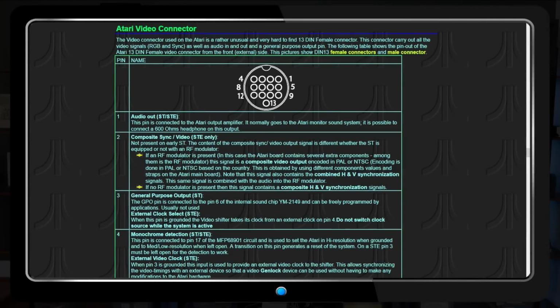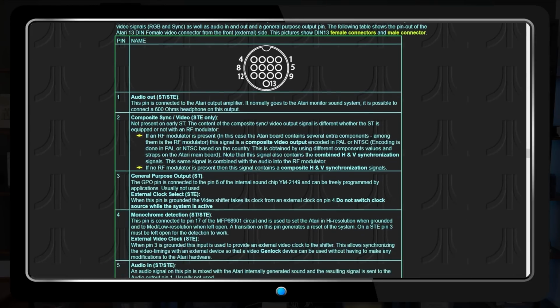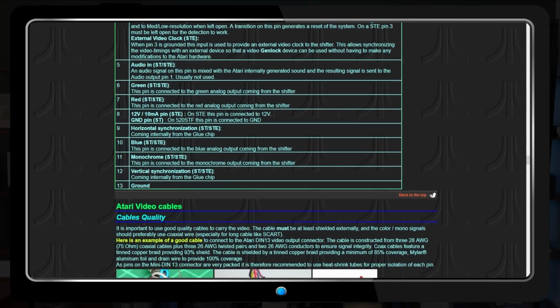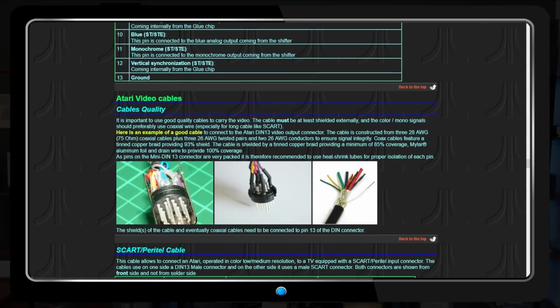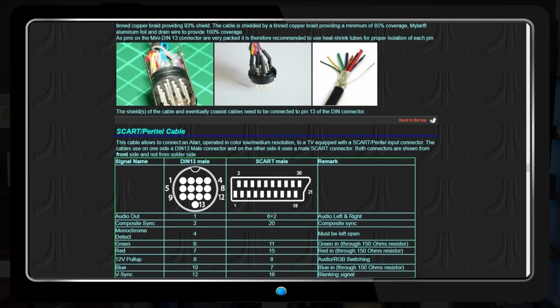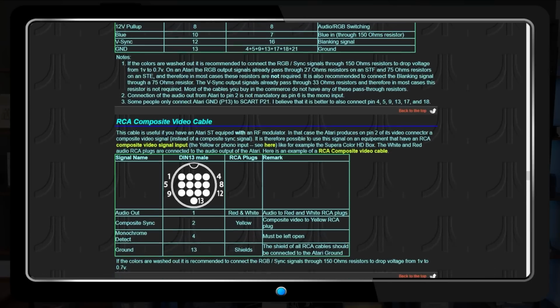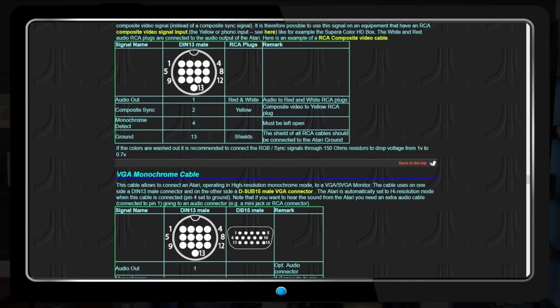The ST's 13-pin DIN port carries 15 kHz RGB with horizontal and vertical sync signals, as well as the system's audio output. It also has pins for 35.7 kHz monochrome video. The port may carry composite sync, general purpose output, audio in, composite video, and/or 12 volts depending on whether an RF modulator is present or the system is an enhanced STE model.